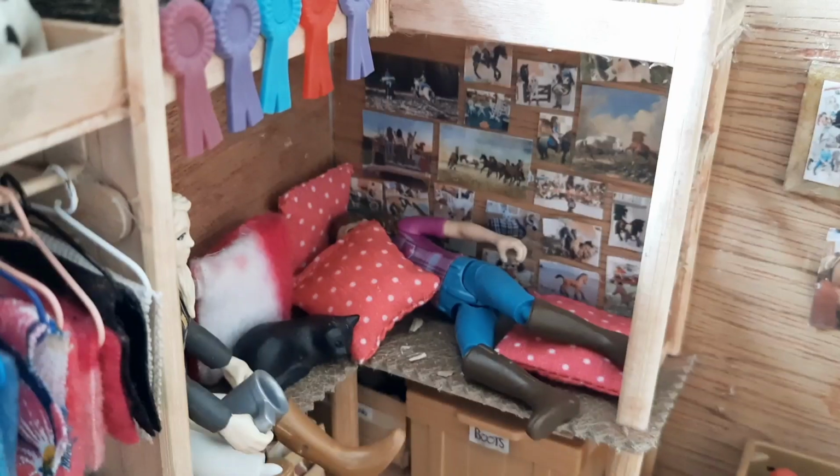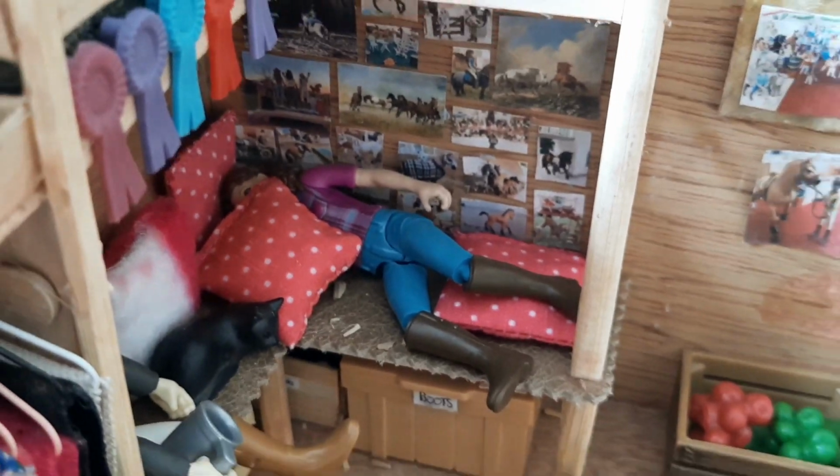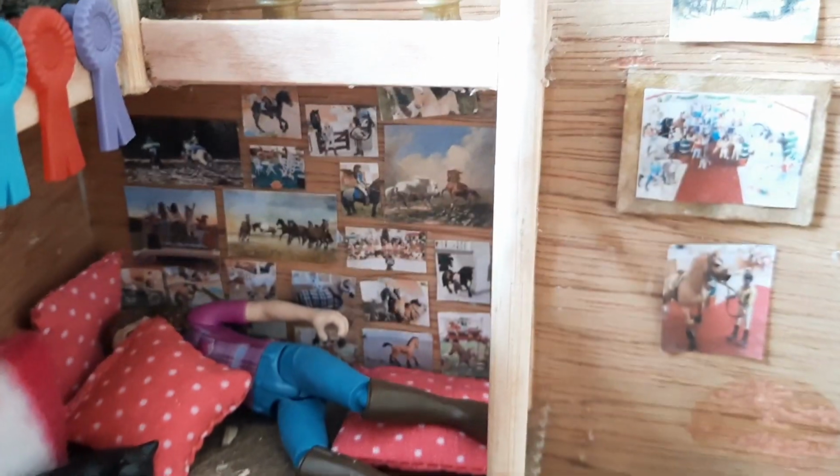So yeah, I love this bit. We've currently got 2 girls just sort of chilling out. One's sipping her tea. One's, I think, given up on this day. She's just sleeping with her face buried in the pillow. And behind her, though, we have the picture wall. Oh my gosh, I just knocked over Abby.